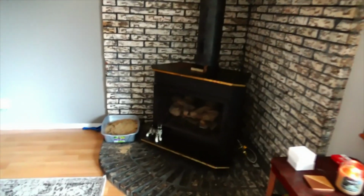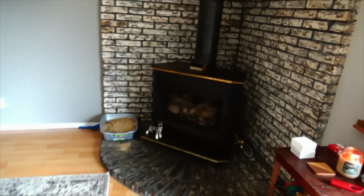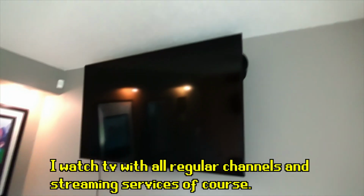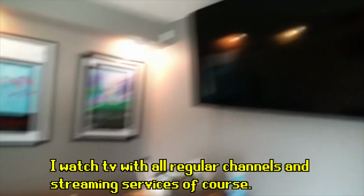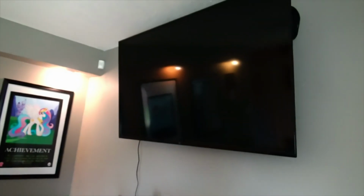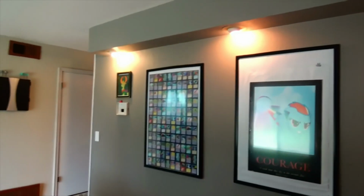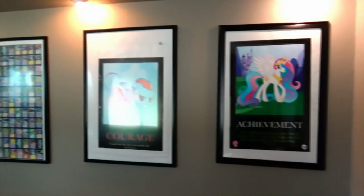But a nice little stove. I wanted a fireplace, but this will work because it's like a gas stove, and I can't wait for winter because it's gonna be so warm in here. Giant TV, I think it's a 48-inch. I had it mounted to the wall because whenever I play pool with friends or family, we gotta have a TV to watch some shows. We've got these lights right here that shine down on these posters.